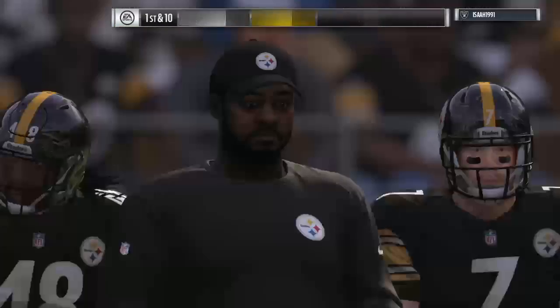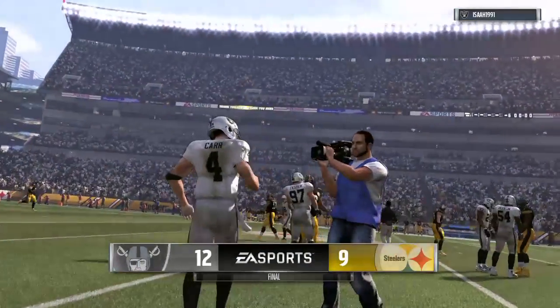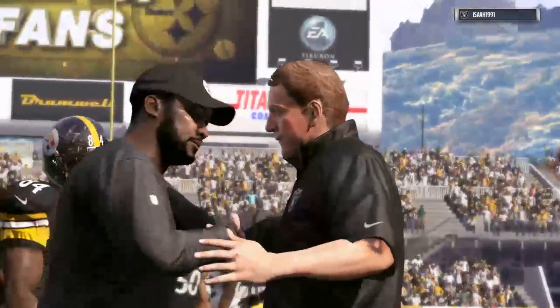A great read, and it's picked off. And that is going to seal this victory as time runs out. Yeah, good game. We're on hand for a fun and entertaining game here. Coming down really to that last play. Great job defensively to get the pick and seal it.